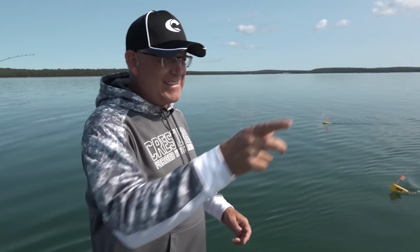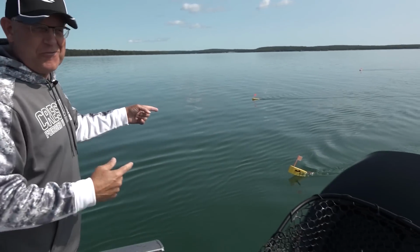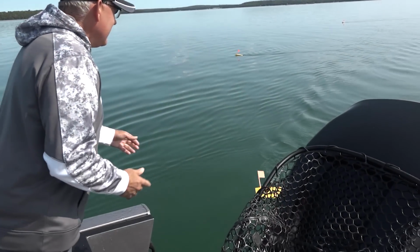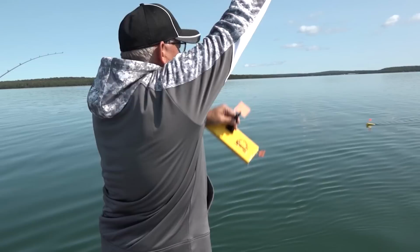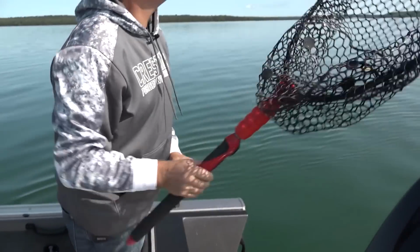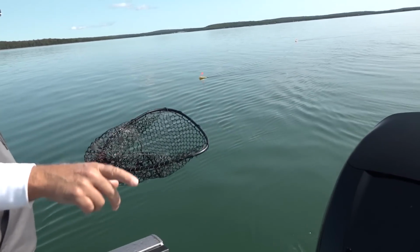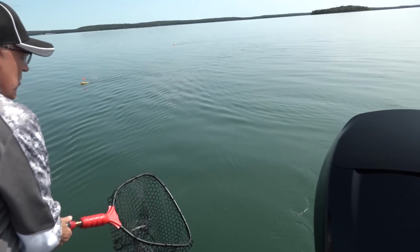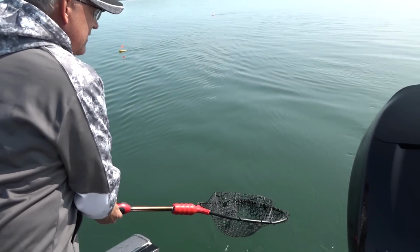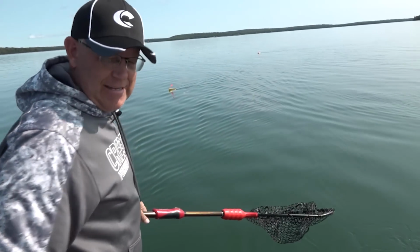Two snagged rods on this side and a big fish on this side. That is the game you play when you come and work these piles. But yes, this is going to be worth it, although we're snagged up royally.